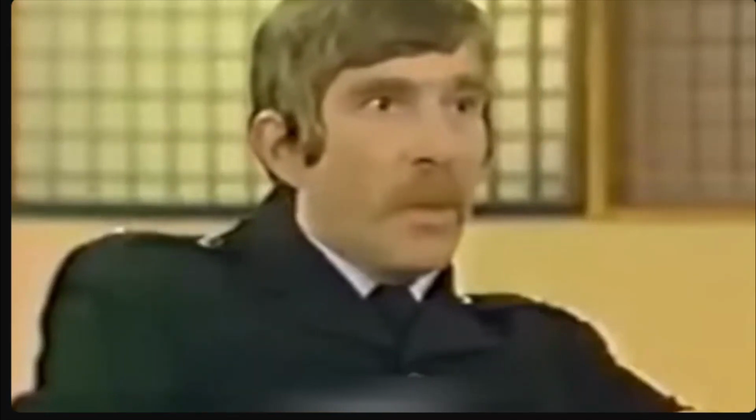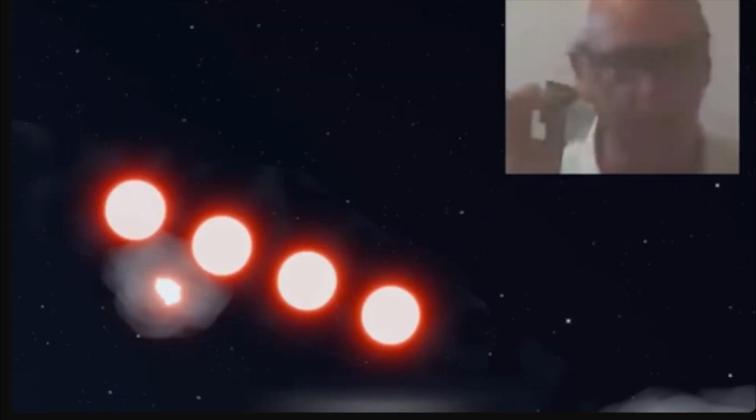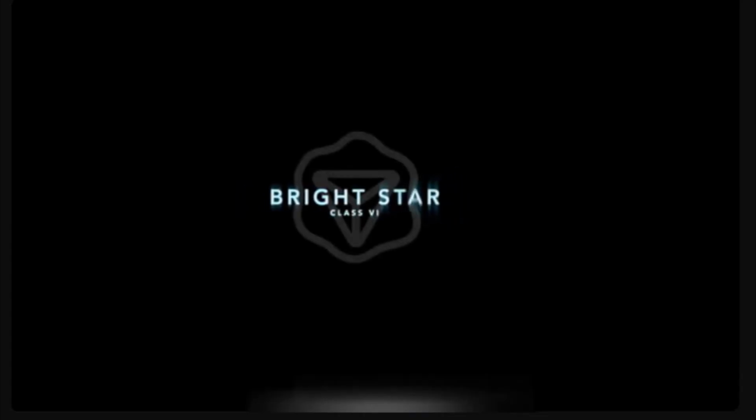Well, it was about 20 feet high, about 14 feet wide. It was a diamond-shaped object. It looked like a diamond. What looked like a diamond? Class 6 is bright star. That one vibrates very, very fast. It literally looks like a crystal in the sky. Can you draw it for me?